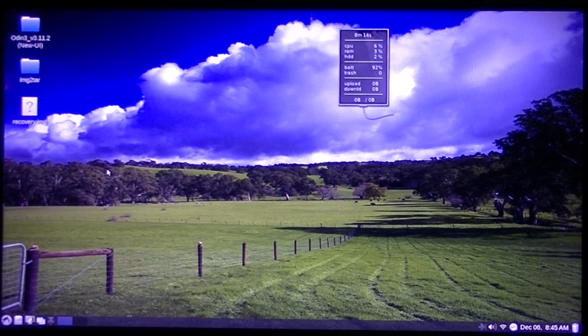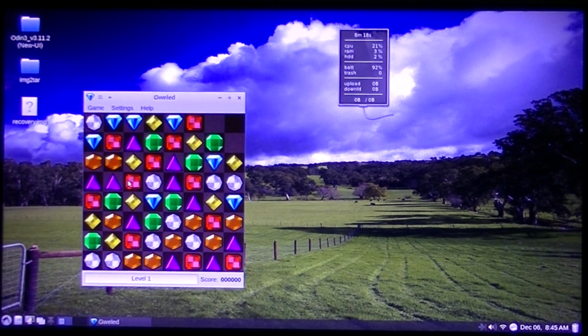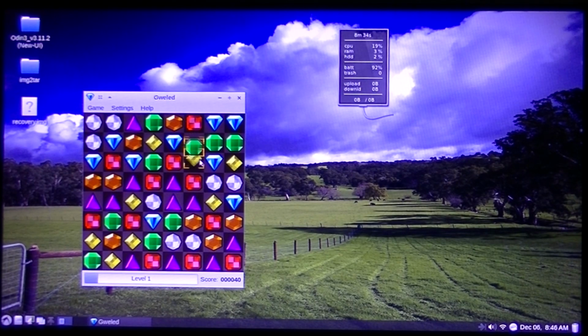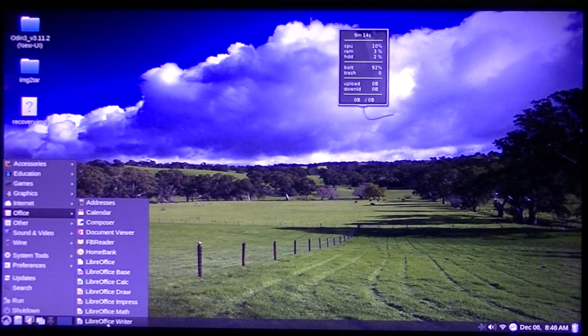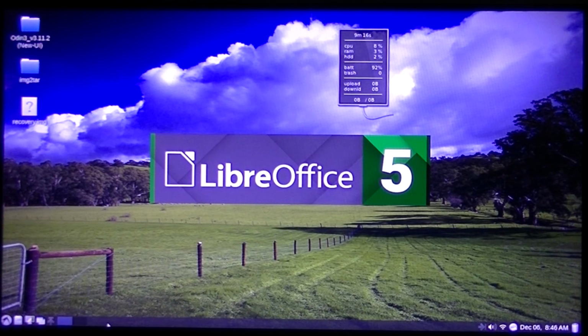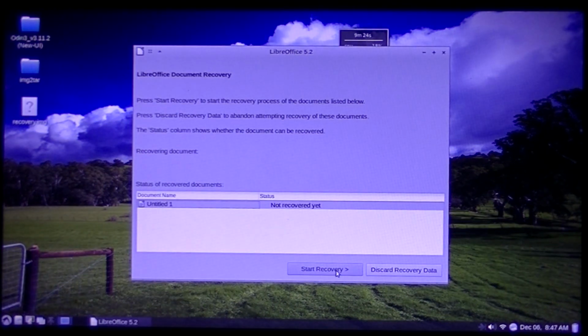Okay, let's play Jewel. Something pretty normal. So this lightweight game hovers around in the 20% range. Not terrible. I've seen a bit better, but it isn't terrible really. Well, just for a last shot, LibreOffice Writer. Why not? It's normal that it'll load. Hovers around in the 15 to 20% range.